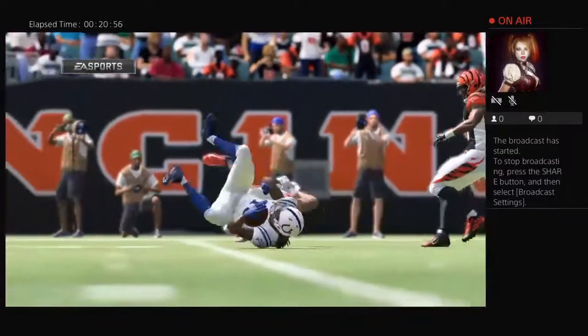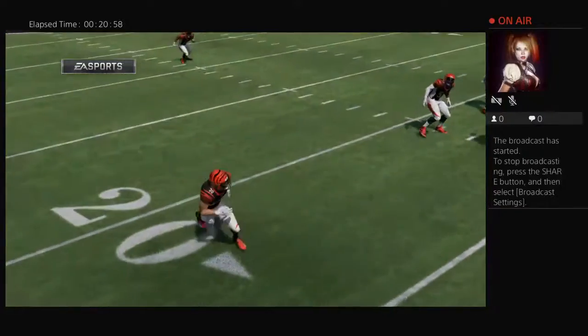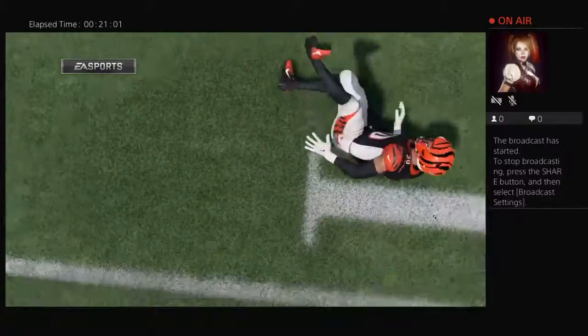If you're a selfish player and you're throwing the ball, you're cool with the completion. Maybe not so cool with the yardage loss, though, huh?